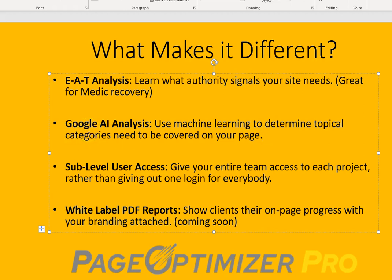Then there's the Google AI analysis tool, which kind of channels more of the machine learning from Google. And this is going to give you a sense of what topics your page is covering. Now, I know it sounds kind of obvious, oh, we're optimizing for certain keywords, so naturally Google's going to recognize us for this topic. Well, that sort of is and it isn't the case, right? Because we're beyond the days of just keyword stuffing, using the same keyword over and over again in our headers, our paragraph text, and so forth.